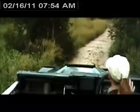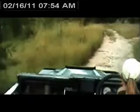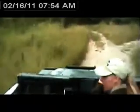Oh, we've got a crested barbet in the road. Or we did have. Blew off.